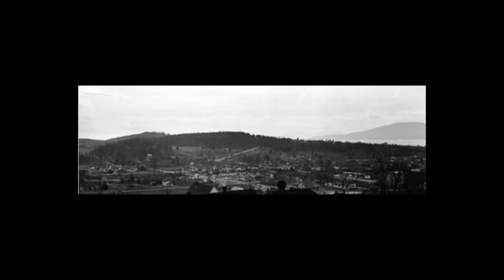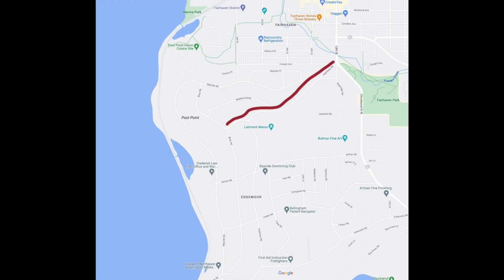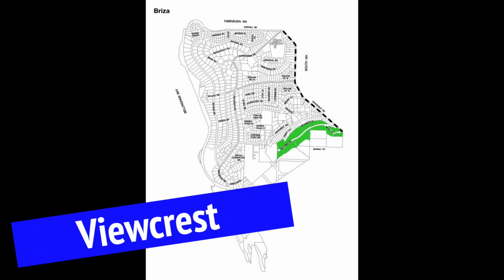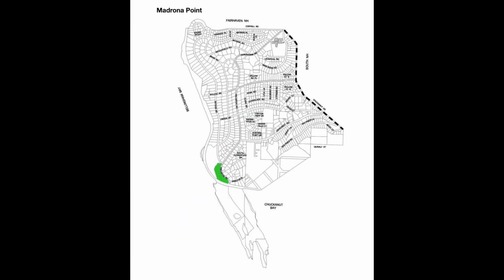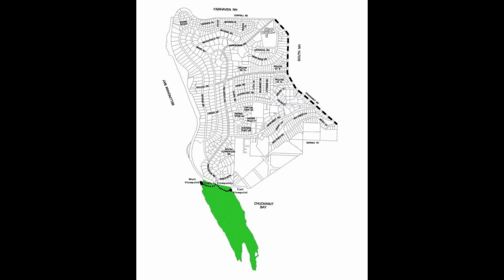Edgemoor neighborhood's early residential homes started to appear in the 1930s, and the 1950s brought the sale and development of suburban lots and homes along Bayside, Briar, and Hawthorne Road. Over the past decades, the neighborhood has grown south towards Clark's Point and Chuckanut Bay, as well as east to Chuckanut Drive. Edgemoor has 11 subdivisions: Viewcrest, Briza, Clark's Point, Clarkwood, Edgeridge, Hidden Hills, Madrona Point West, Park Ridge, Shorewood, and Woodlands.